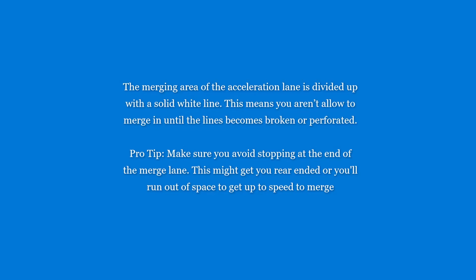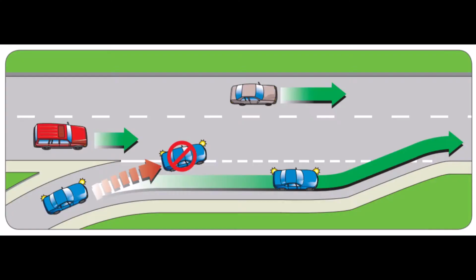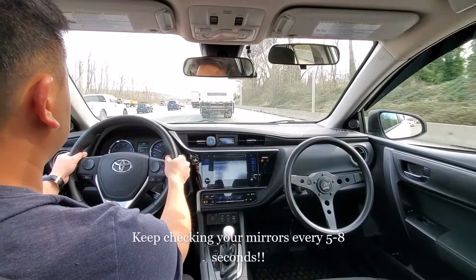Okay, so the merging area in the acceleration lane is divided with a solid white line. So make sure you don't try to enter the highway too early because you'll be crossing a solid white line. So here's an illustration here. So making sure you're fully utilizing the acceleration lane, not just trying to jump on as soon as you can.